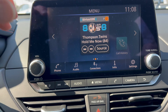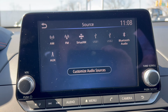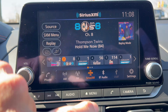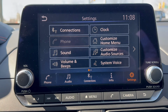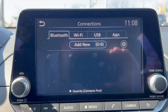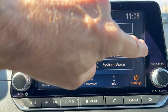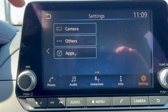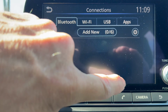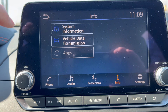What do we have? We do have Sirius XM, and we do have HD AM FM and our Bluetooth music, aux jack, all that stuff. So they have that. They have general vehicle settings where you can go to your connections and you can connect up your devices, up to 6 devices, set up your Wi-Fi hotspot, adjust your speakers, your clock. It is a touchscreen as well. You got your apps right in here. So they have that set up. And then you have your info screen right here, system information, vehicle transmission.